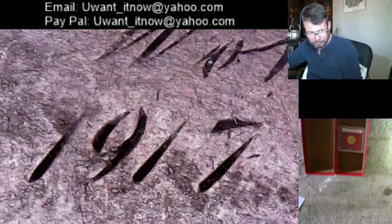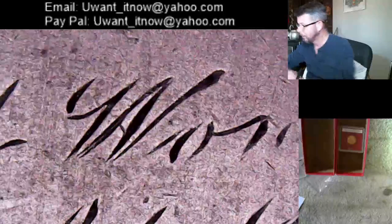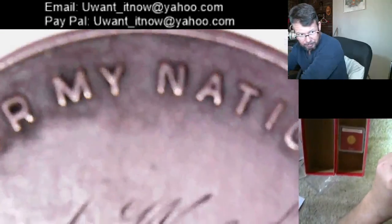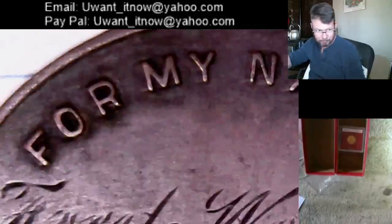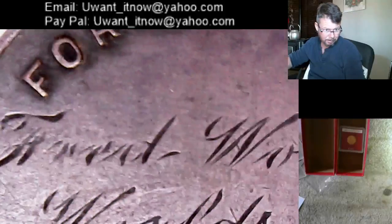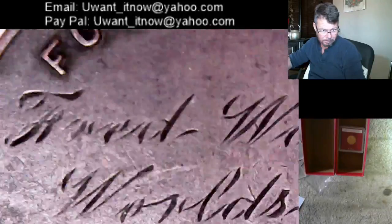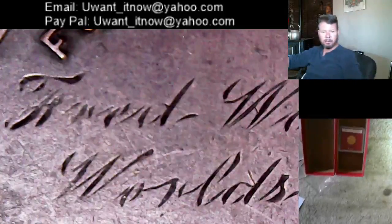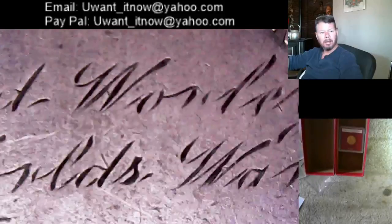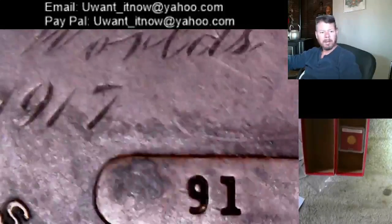But it is marked 1917. State and country. Raise this camera up a little bit, see if we can get a bigger view. Ah, there we go. It says, for my nation, state, and country. No idea. Everything looks blurry to me right now. Does that look blurry? But 1917, that was right after World War I.